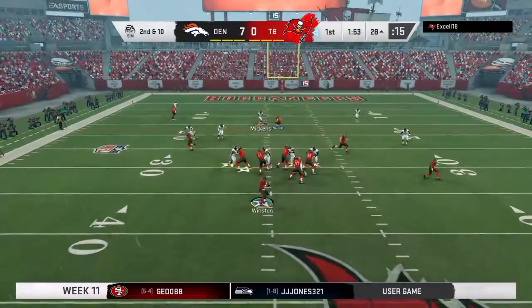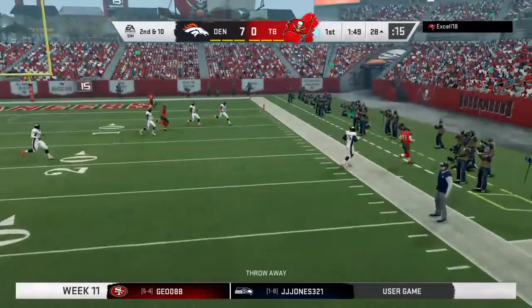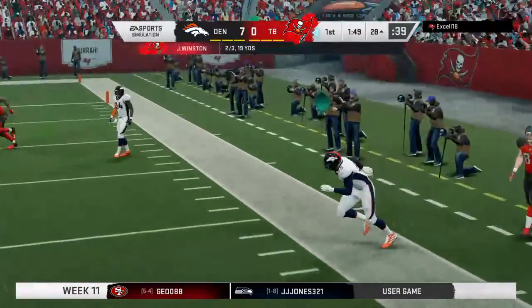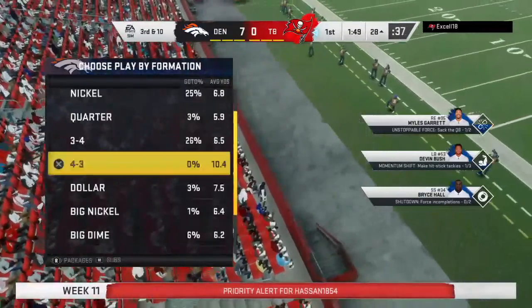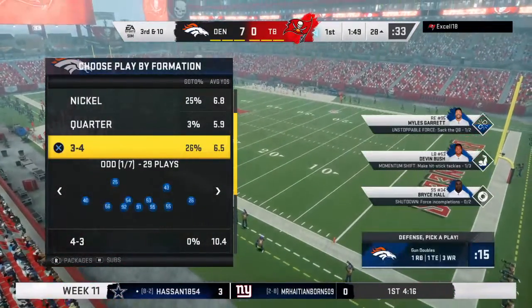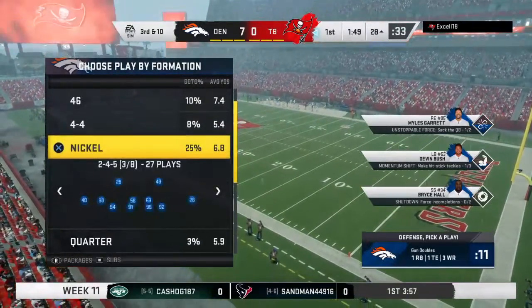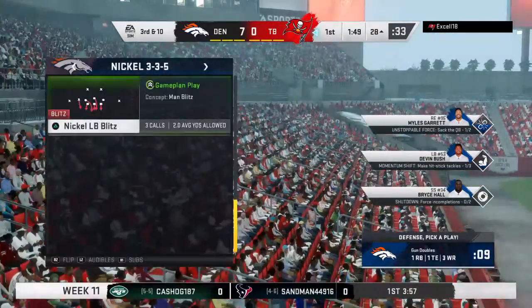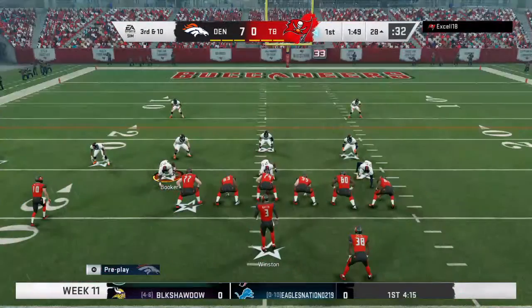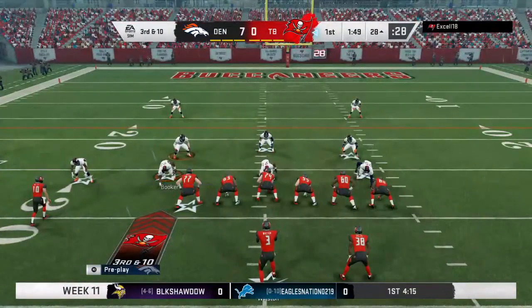Looking to throw on second down. Winston. And it's incomplete. Winston's pass incomplete on the throwaway. Brings up 3rd down and 10. An incomplete pass on second down. That muddles things a little bit here. This is 3rd and 10.